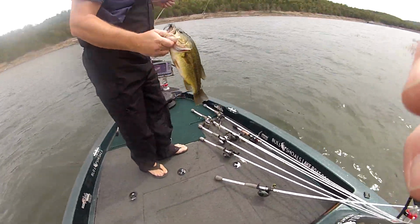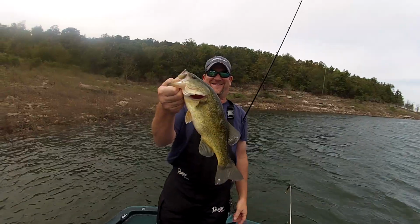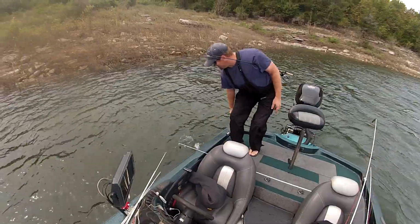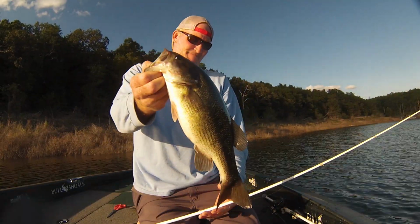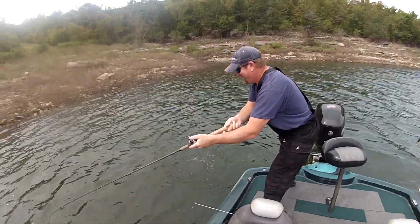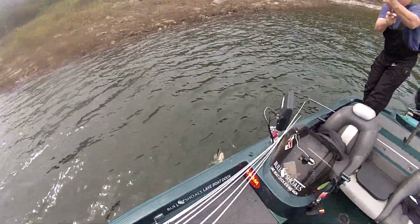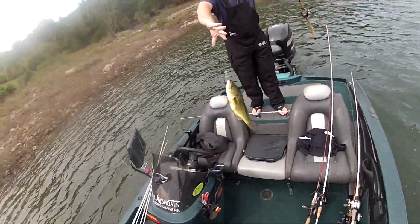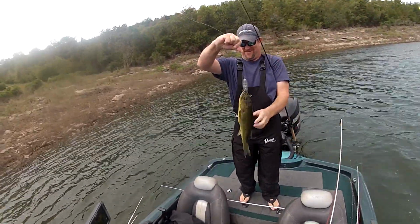If you want to get out and you like to chuck and wind, this is a great time to come. If you like top water, it's a great time to come. There's a good morning bite and a good evening bite. During the middle of the day like this, you can slow down and usually pick up a few fish on the jig off the points. You just have to cover a lot of water, guys.